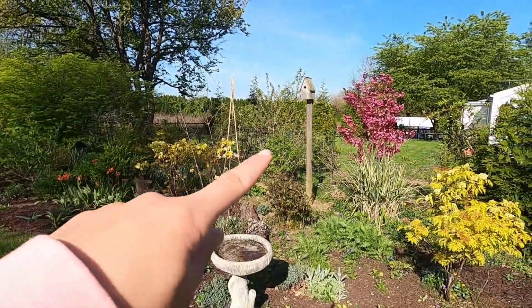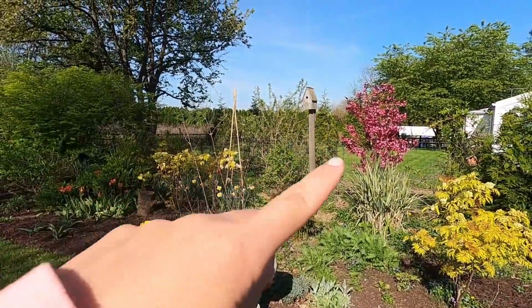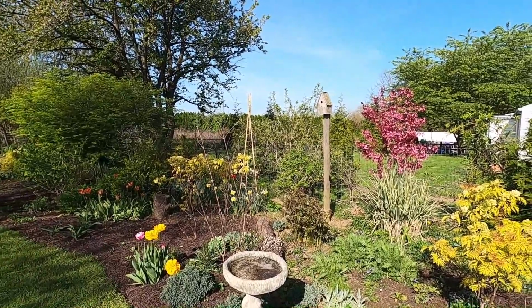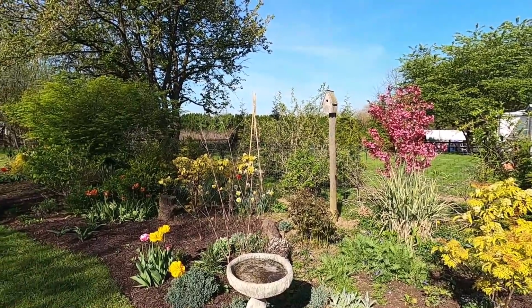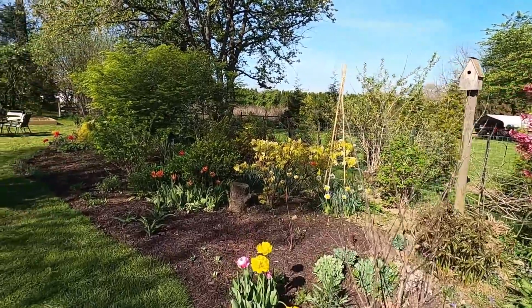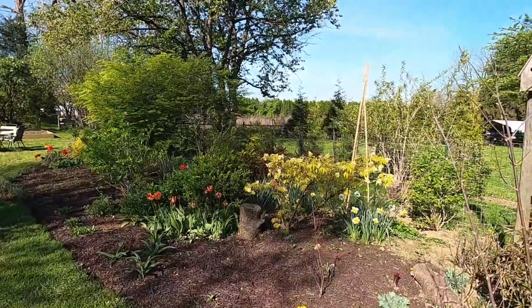And look at the crabapple. Isn't it looking beautiful? That's a Prairie Fire crabapple that I put in last year. I think I only paid $17 for that tree. Can you believe that? Down at Tractor and Supply. Sometimes Tractor and Supply has really good deals on trees.